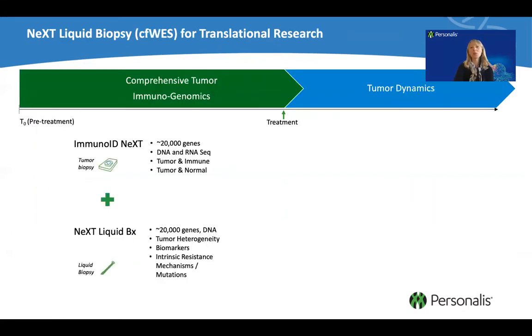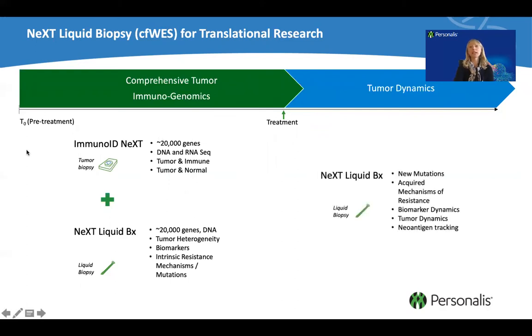In keeping with the comprehensive theme of our assays, we provide the full picture of solid tumor profiling with ImmunoID Next, but now in addition, we also have an exome-wide look of the plasma. And some of the key applications we're looking to enable from the plasma are understanding the biology at baseline, but also in the context of the evolving tumor dynamics in response to therapy, such as understanding how and why acquired mechanisms of resistance emerge, how biomarkers or mutational signatures can change over time, or neoantigens can change over time.